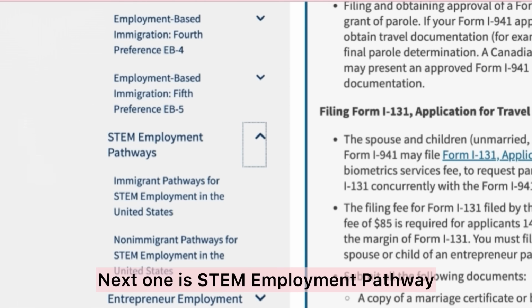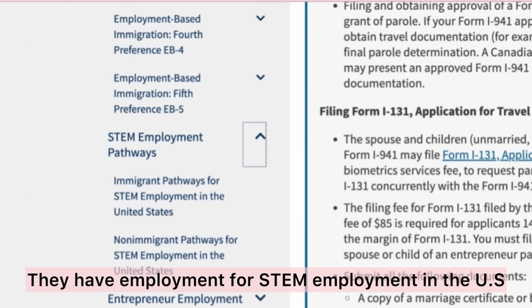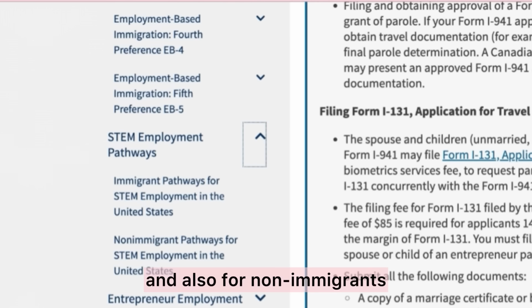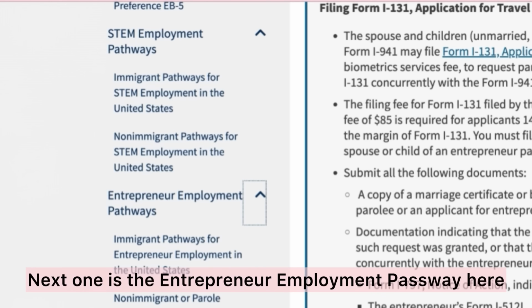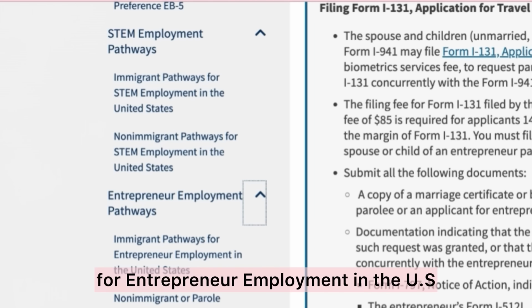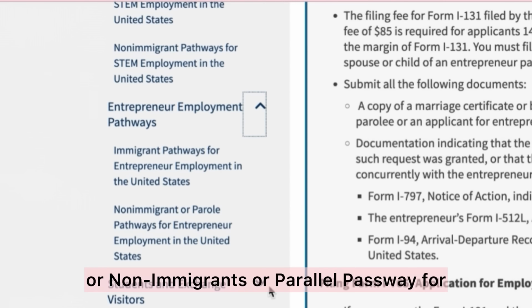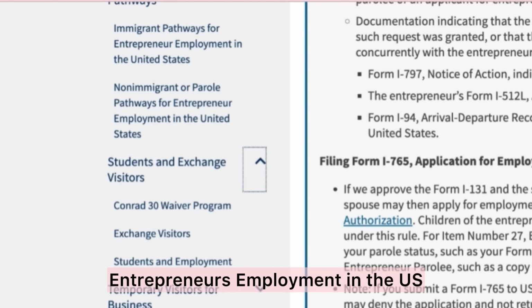And next one is the STEM employment pathway. They have information on STEM employment in the US and also for non-immigrants, which you can read more about on USCIS. Next one is the entrepreneur employment pathway here, and they do have the immigration pathway for entrepreneur employment in the US for non-immigrants, or a parallel pathway for entrepreneur employment in the US.